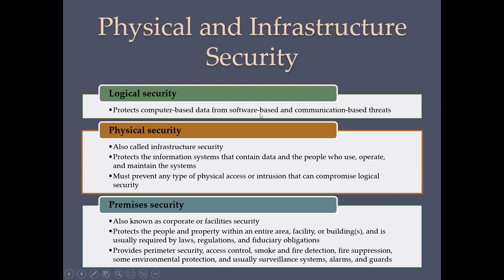Logical security is when you're using software and you're using authentication and such to protect the data so that it can't be stolen, or you're encrypting the data so that somebody who's sniffing the network can't get it. True story, there was a Russian organized crime ring, and they were stealing hundreds of millions of dollars from bank branches.